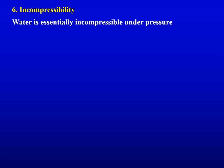And it's that water is incompressible. You can't squish it and make it small. Some things you can. If you squish it, it becomes smaller. Water is not, essentially. It's a tiny bit compressible. But for most applications, we ignore that tiny bit and we just say it's incompressible.